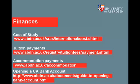If you are planning to open a UK bank account, you may wish to refer to the International Students Guide to opening a UK bank account on our website. The guide will help to answer many of your questions, ranging from how do you choose which bank is best for you to what is the best way to bring money with you into the UK.